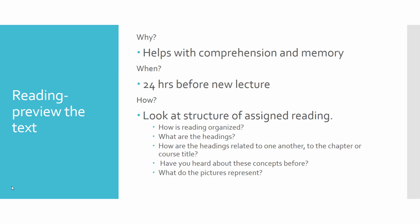How is the reading organized? What are the headings, right? The relationships. Have you heard about these concepts before? We want to activate any prior knowledge. So as we sit in lecture, it's not the first time we're hearing this stuff. We're thinking about it deeply.